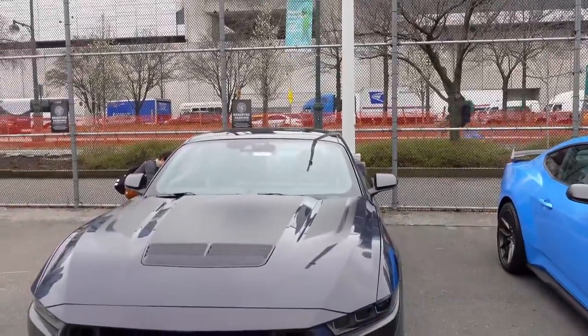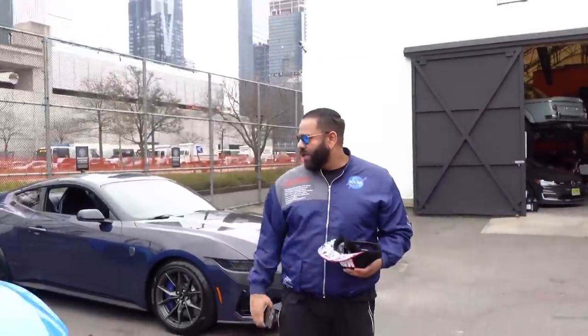that sound is a lot better than I remember in the third gen 5.0. The sound is a little bit more throaty. Yeah. It's definitely more throaty. Let me take some pictures with the car again, and then we'll head over to the show.